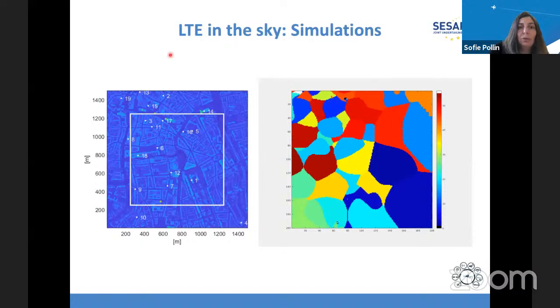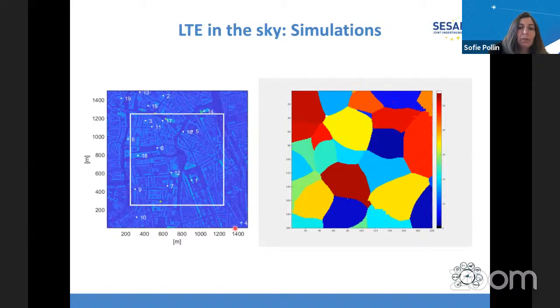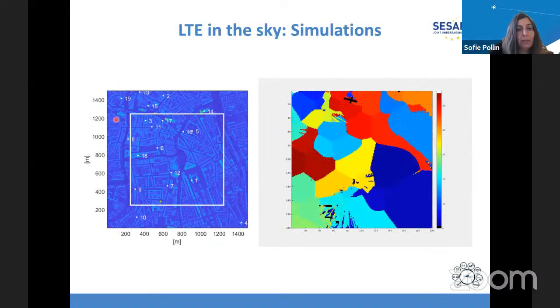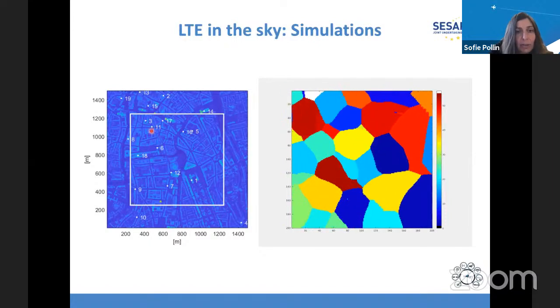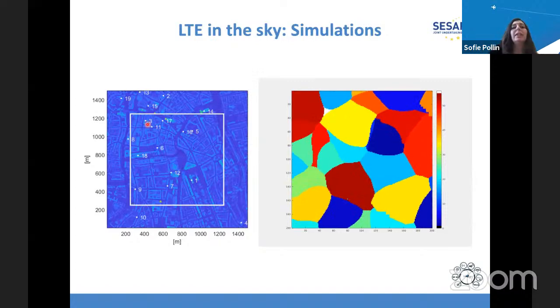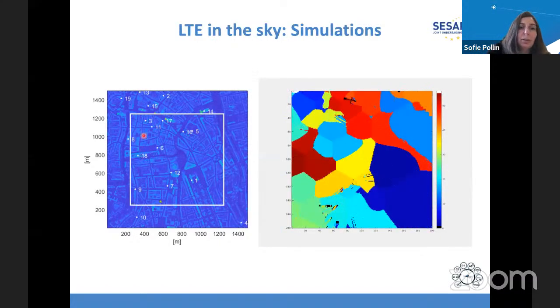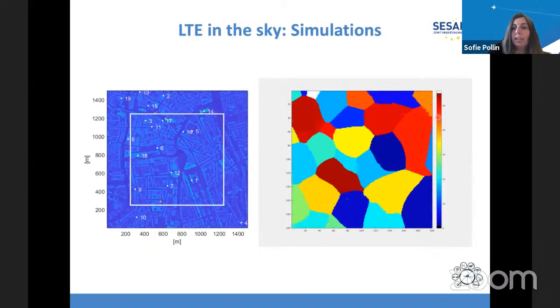Here I focus on 4G or LTE. Here you see a floor plan of a small city. It's the city of Ghent in Belgium. You see the rivers and the streets and the houses, and you also see the dots, which are the base stations that are currently installed in the city of Ghent. Each base station has a number, and this number corresponds to a color here.